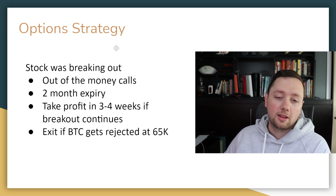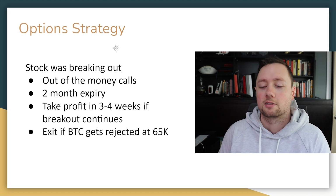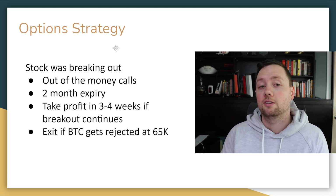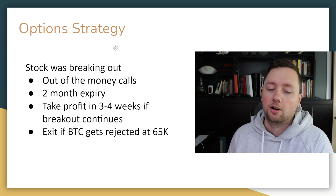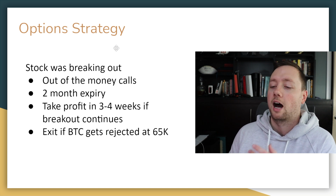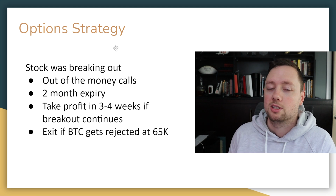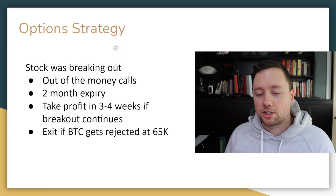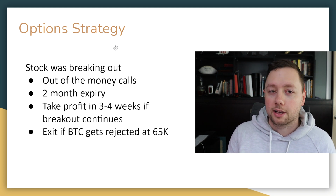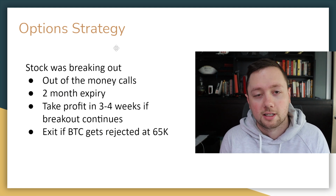And the option strategy that I implemented, this is just my personal strategy, but I identified that the stock was breaking out, and instead of buying the stock, I wanted to buy options to take advantage of that breakout and that run higher. So to take advantage of that, I bought out of the money calls, which means I'm expecting the price to go higher. I gave myself a 2-month expiry because I thought it was actually going to take about 1 month to see this full breakout and then hit resistance. So what I like to do is give myself twice as much time as I think the trading pattern or the breakout is going to take. That way, if it takes longer than expected, I still have the ability and I should be able to still capture profits as long as that pattern plays out.